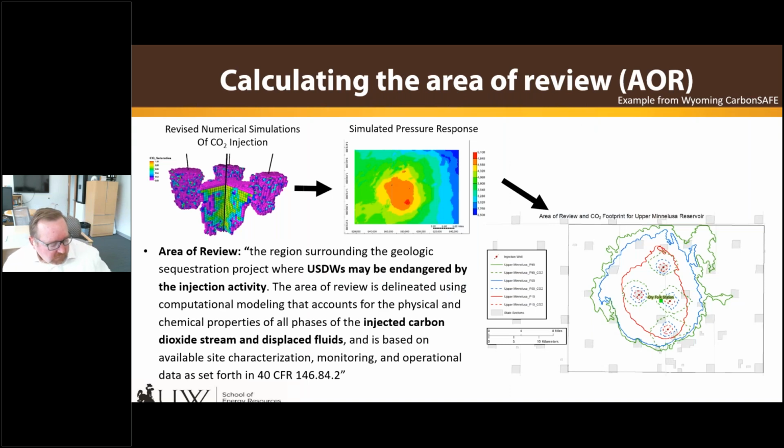The other important concept in the EPA's underground injection control document is the area of review. Calculating the area of review is not just the plume of the carbon dioxide that's down in the subsurface. We also have to have an understanding of all the displaced brine that the CO2 took the place of.